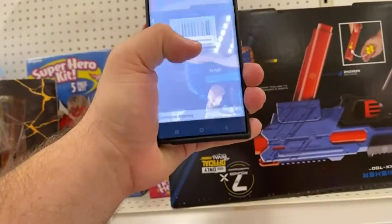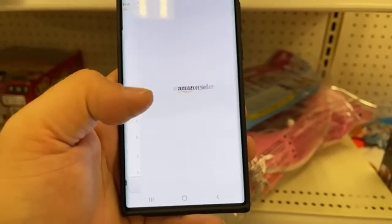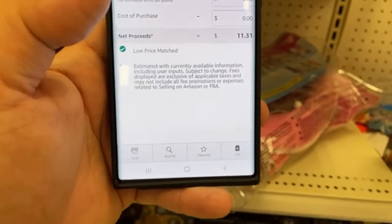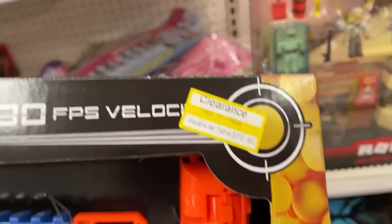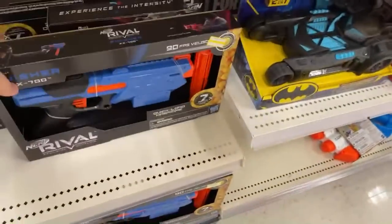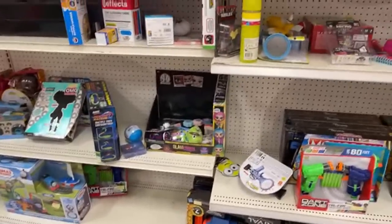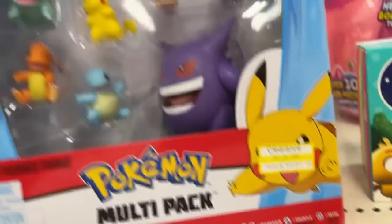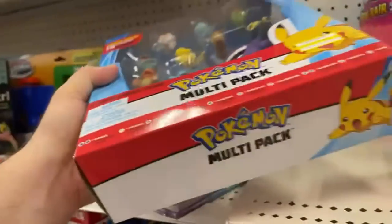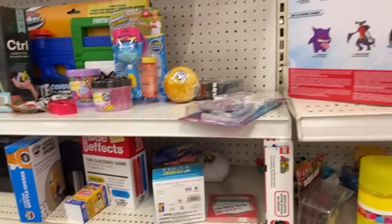Are you guys still sourcing Target clearance, or are you guys good? $19.99. $11.31. How much do they want for this? $10.49. I'm going to leave that there. Pokemon on clearance. Look at that. $17.49. Those got the OGs. So honestly, let's scan it up. It's got the OG Pokemon, and there's some more over there too.